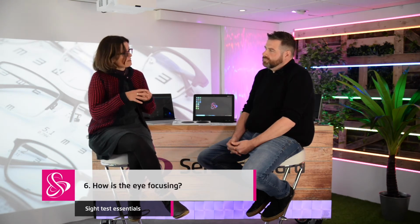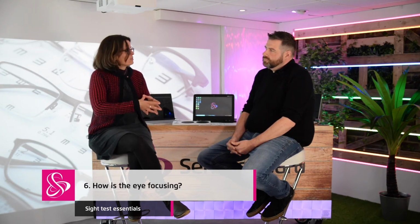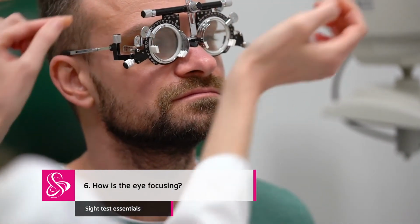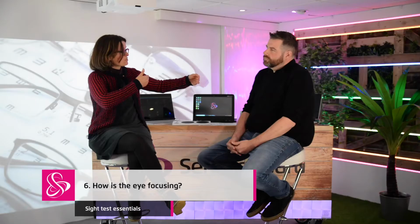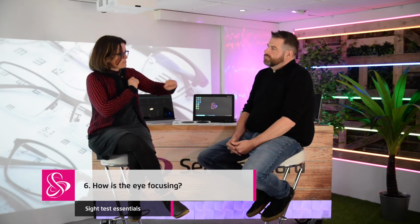And last but definitely not least, we're looking to measure how the eye is focusing. So when you have your eye test, that would typically be choosing which is better, number 1 or number 2. For us, we can use a torch to look at the red reflex shining off the back of the eye and get an accurate prescription for glasses based on those measurements. So we can prescribe glasses just by shining that torch at arm's length.